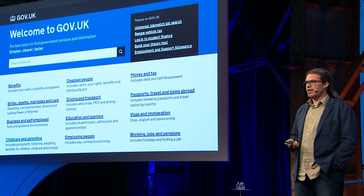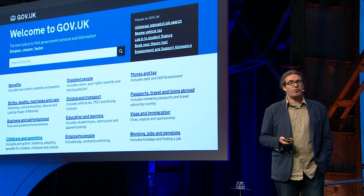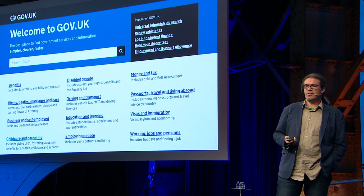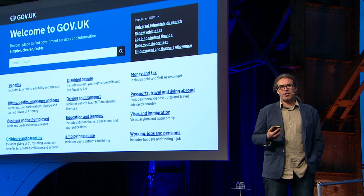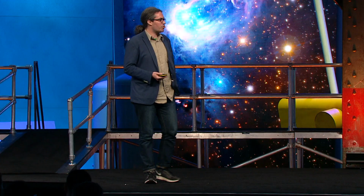Before gov.uk, no government website, no government technology project, at least in the UK, had been run this way. We procured things, we commissioned them, they were built, handed over, and finished. Here you go, it's done. But as I suspect most of you know, that's not how things work with software. It's not how things work with digital products, and it can't be how government works.